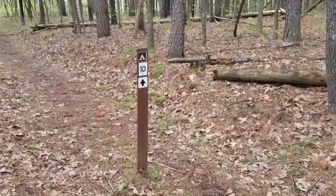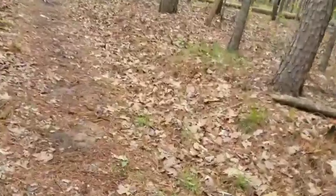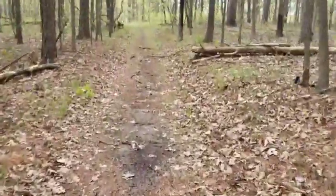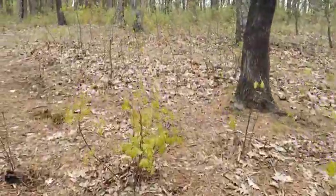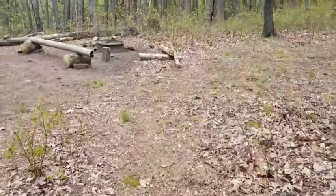All right, campsite 10. This is the last one. And it's a ways back here also, so I'll show it to you when I get there. And here is campsite 10.